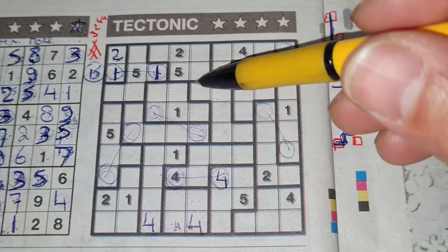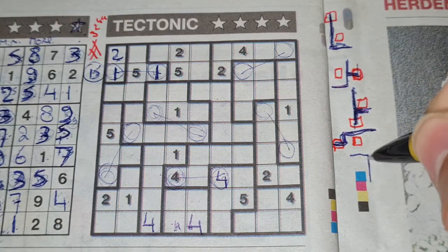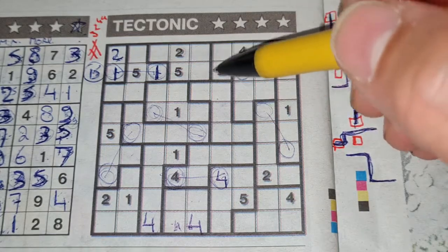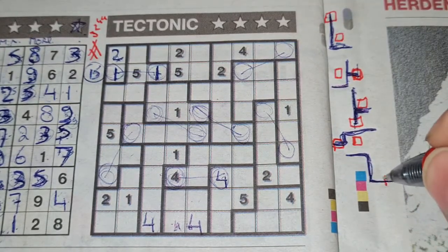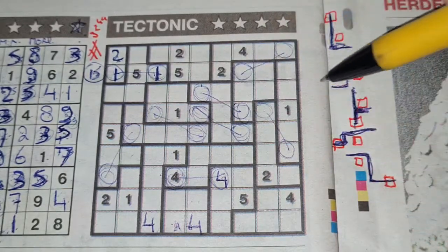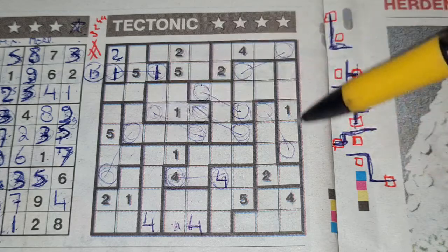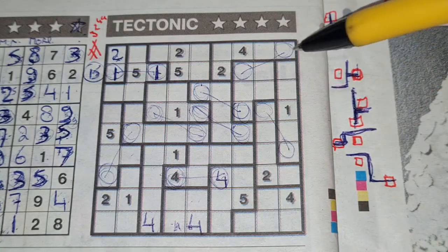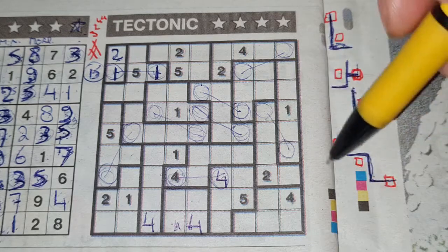Here another shape, the Z construction. Alright. Remember that this box has the same number as that box. So this box has the same number as that box. But also that box has the same number as this box. Alright. So those are the figures. We have 5 figures or shapes that you need to recognize in this puzzle. There are more, but in this puzzle we have 5 that you need to recognize. Then it's easy to fill the numbers. So let's get starting filling the numbers.